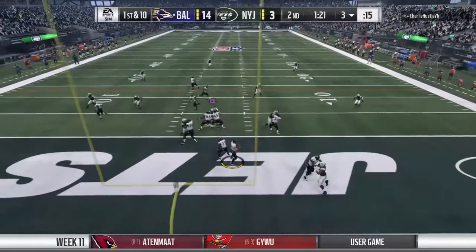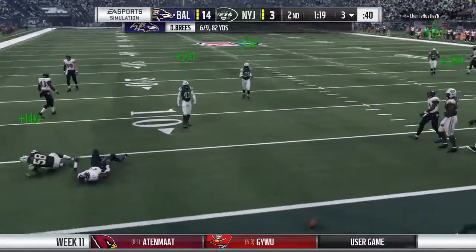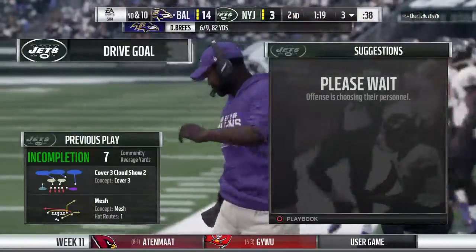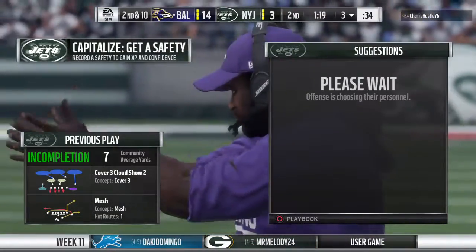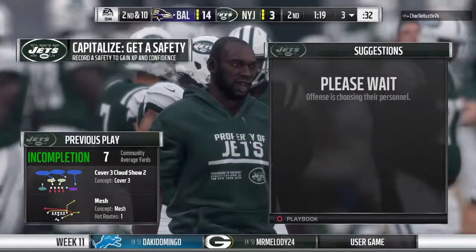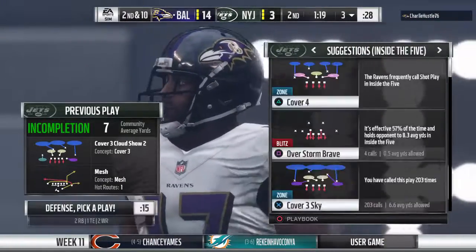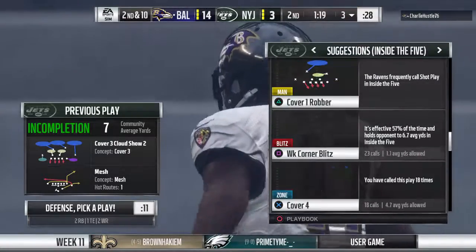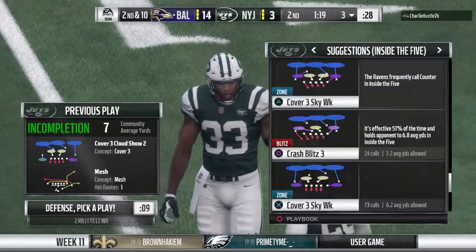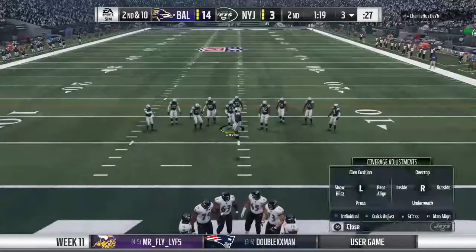Back near his goal line. Here Breeze. And his pass incomplete. That would have been a great catch, but it's real difficult to hold on to it because it was contested all the way. Would have been a great play if he'd been able to haul that one in. So 2nd and 10 here.